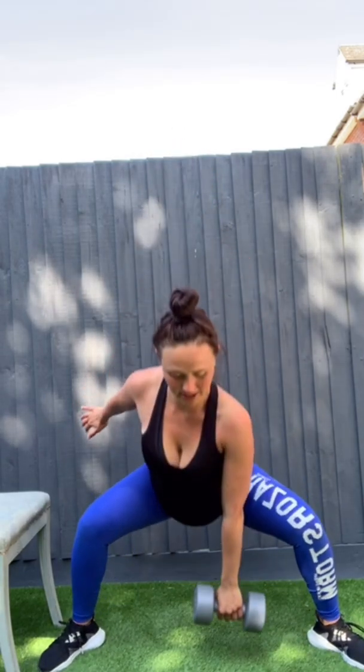One weight or no weight. You can do this without snatches. Breathe. Big push up.